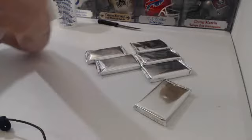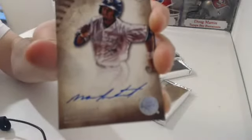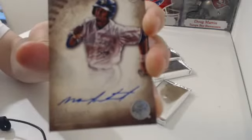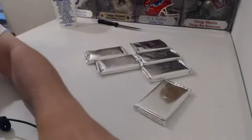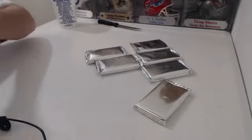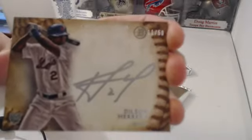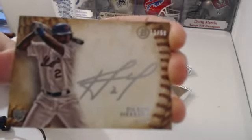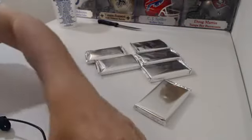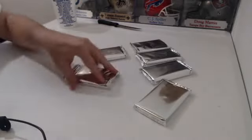For the Toronto Blue Jays, Max Pentecost. Francisco, hang on a second. You got a Dilson Herrera in the first pack, numbered to 250. Dilson Herrera, numbered to 250. Third pack.